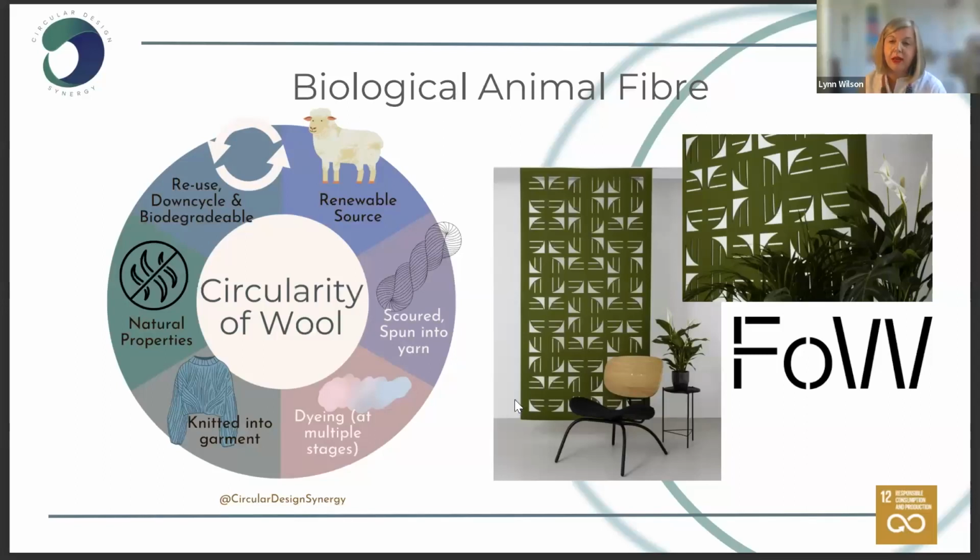But wool, in terms of its antibacterial properties, we don't need to wash wool. If we have wool products, they can easily be hung out on a dry, windy day. They can be shaken. We don't need to wash them, and so it's a very low carbon, low energy intensive fibre for products, and it would be really great to see more UK wool based products made in the UK.